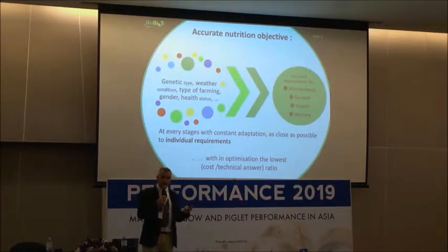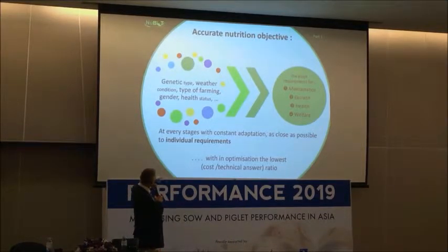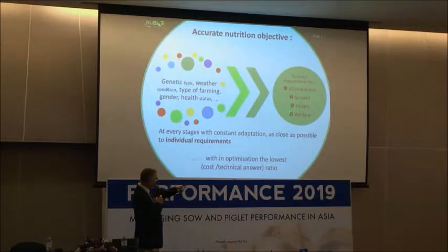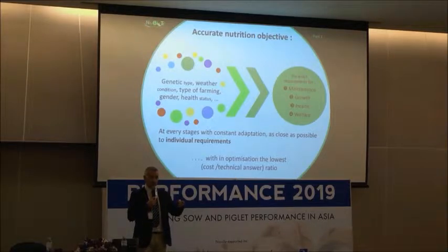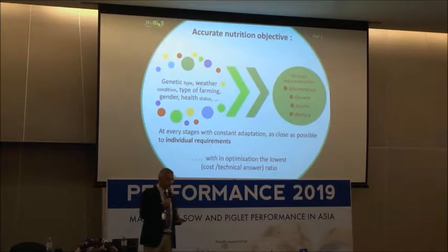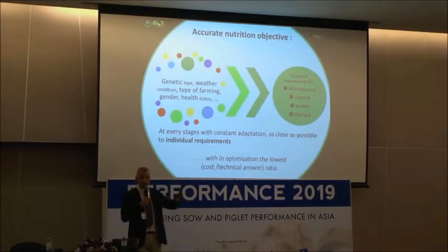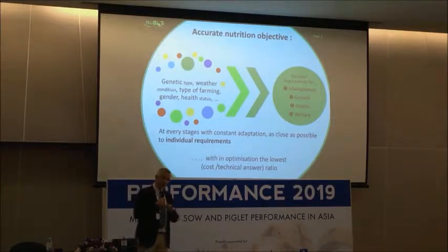So the nutritionist has to be able to face a lot of constraints, a lot of information, in order to be able to face maintenance requirement, growth requirement, and now we also have to face health and welfare from the feed. In the past, it was sufficient to focus on, let's say, nutrition. And now, again, focusing on this microbiota, we are able to also improve health and welfare from our diet.